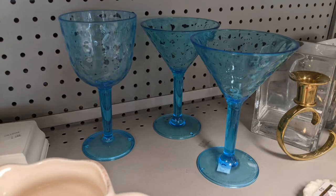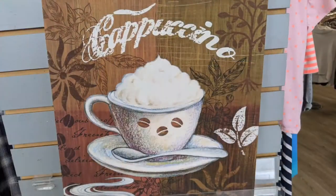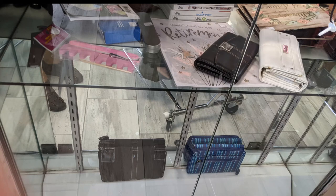So those were same color, but two different styles. Card holder for, and probably held a pen as well, for the one who's into golf. Cappuccino sign. It's good for a coffee station that somebody has in their home. And here we've got the other. These are clutches and purses.